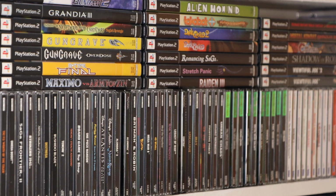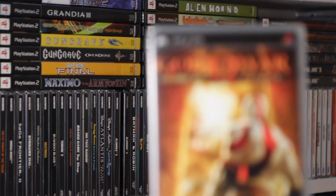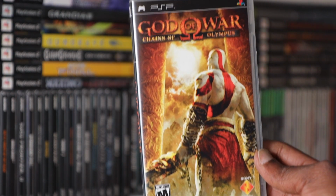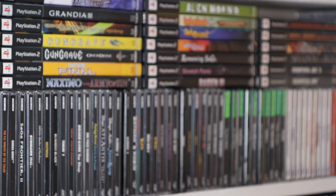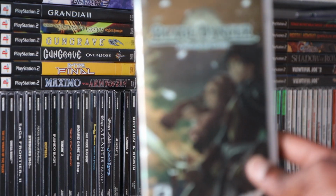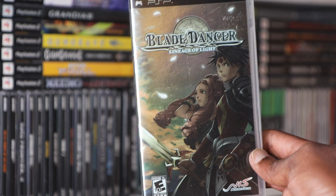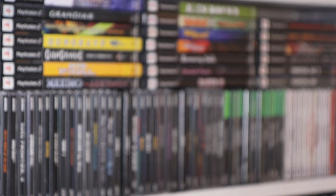And then I had some PSP pickups as well. I was able to snag God of War: Chains of Olympus. I was just trying to figure out why I didn't have this in my collection. So I added that, and then also added a pretty neat RPG by NIS, Blade Dancer on the PSP. Just trying to do a little bit more adding to that end of my collection.